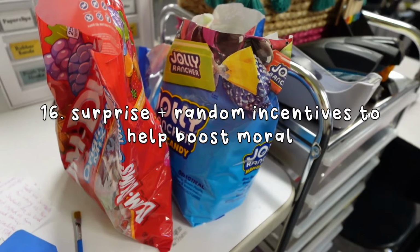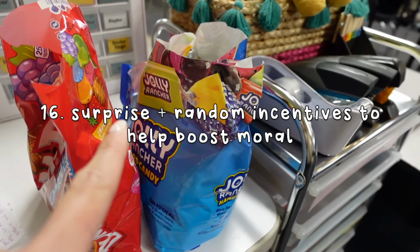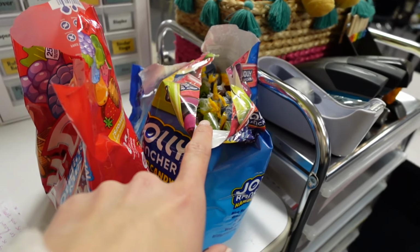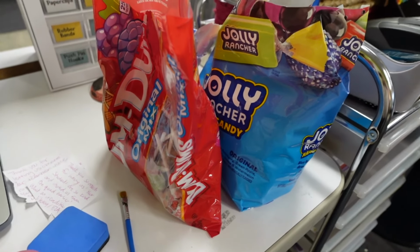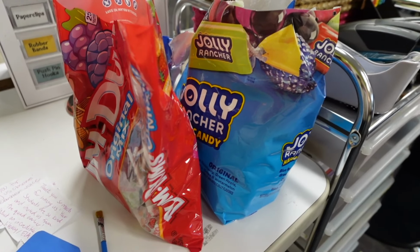My kids just got done with their reading jots, as you guys saw, and some days I'll say, okay, you can go get a piece of candy once I've checked over your jot, or some days I'll just say no candy today. It just kind of depends. I just like to reward them for working really hard, but it's always like a surprise.